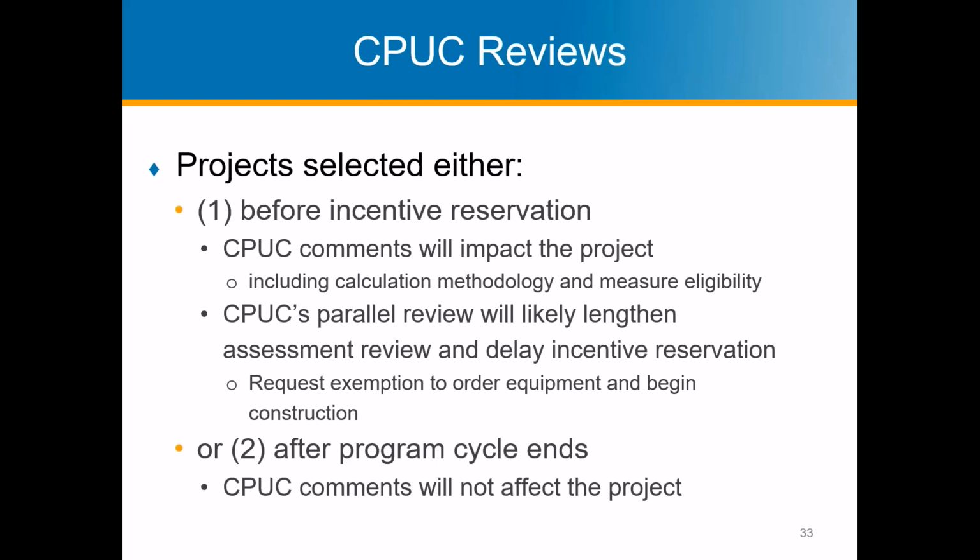The former, when an active project is selected, can have an impact on the actual project, even eligibility and what we can reserve. If a project is selected after the program year has closed, there's no real impact. There's no impact at all on the actual project. But if PUC sees that there has been some level of negligence or some methodology with which they do not agree, PG&E might have to adjust their records and claims for the past program year. So, and that's where it goes back to the reputation of the program being on the line.